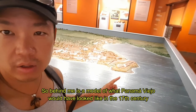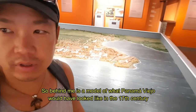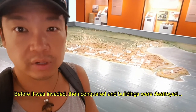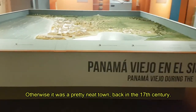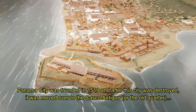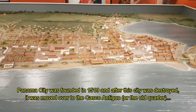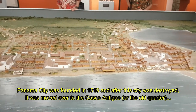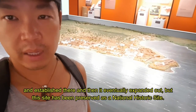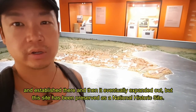Behind me is a model of what Panama Viejo would have looked like back in the 17th century before it was invaded and conquered and buildings were destroyed. So otherwise it was a pretty neat town back in the 17th century. Panama City was founded in 1519, and after this city was destroyed, it was moved over to the Casco Antiguo, or the Old Quarter, and established there, and then eventually it expanded out, but this site has been preserved as a National Historic Site.